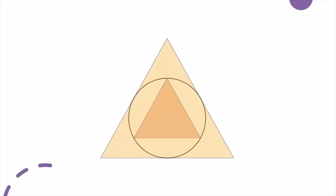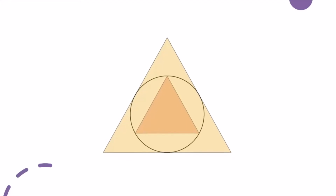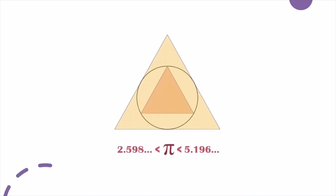Archimedes initially took two triangles, measured the perimeter of them by using what is now known as trigonometry, and found that pi was larger than 2.598 and so on, but smaller than 5.196 and so on.